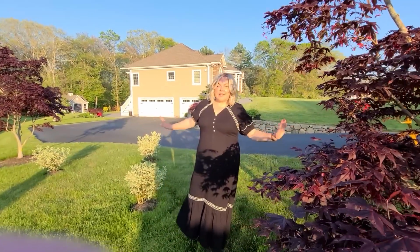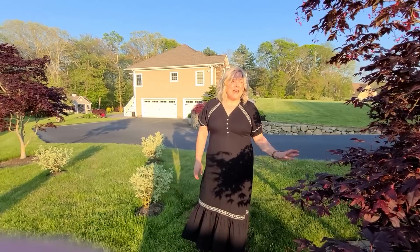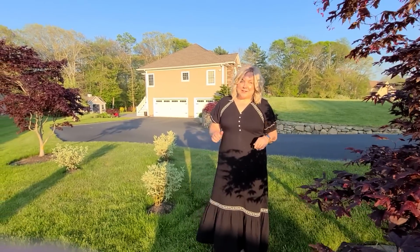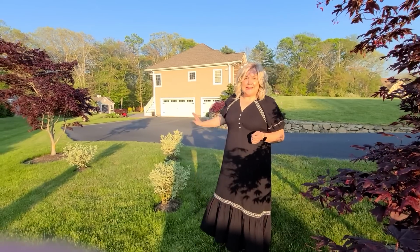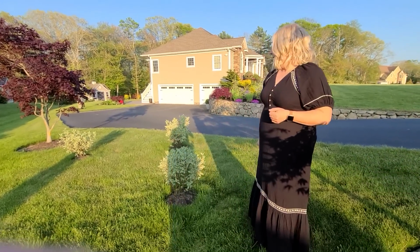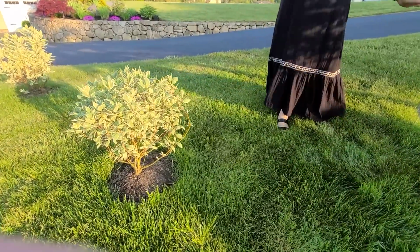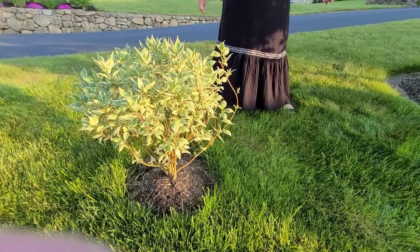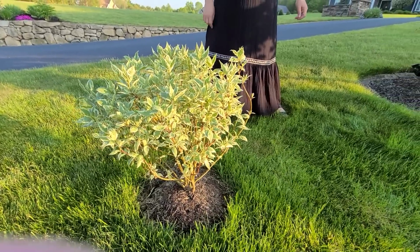So here on the side of our driveway, we have these 2 beautiful Bloodgood Japanese maples. These are the first trees that we planted here on our property about 9 years ago, and they've grown beautifully. And just recently, we added these 3 Ivory Halo Red Twig Dogwoods. At some point, we will likely join these 2 trees, creating an island bed. And I'll also incorporate some ornamental grasses in this area as well.